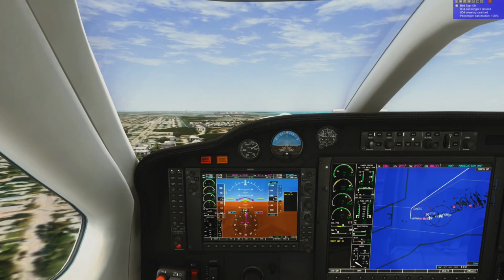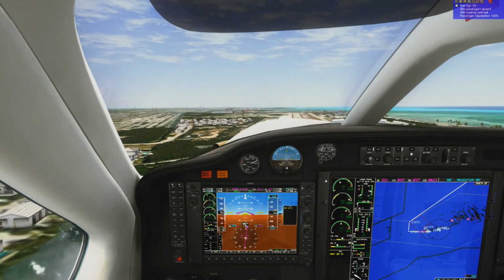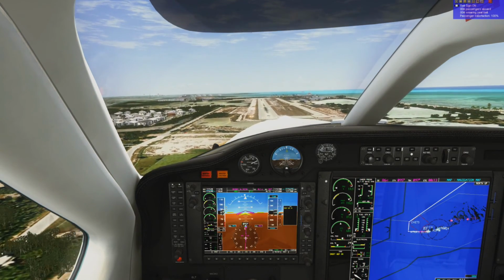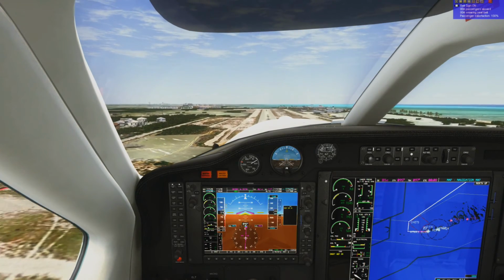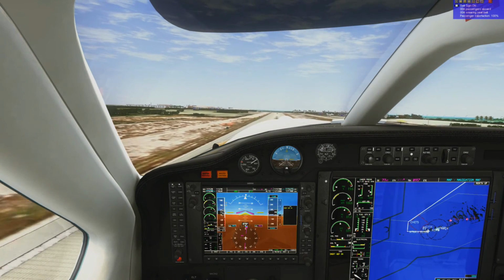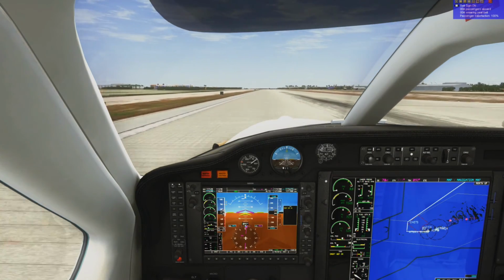See, I don't like our approach here. I feel way too low. I can't see a thing. Of course, we're way too high. I've totally butchered this one. Shouldn't be a surprise to anyone. I gotta say, I'm really not enjoying this aircraft a whole lot. Gonna be a little long. Ugh.